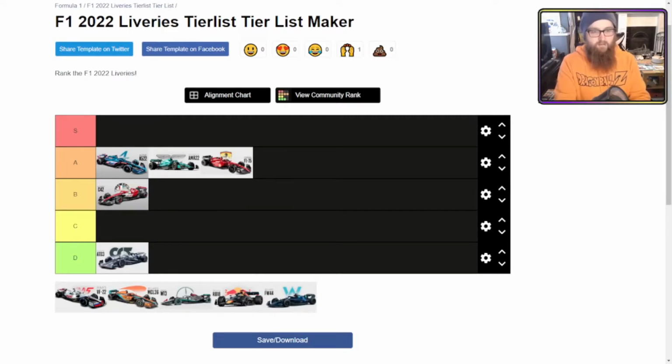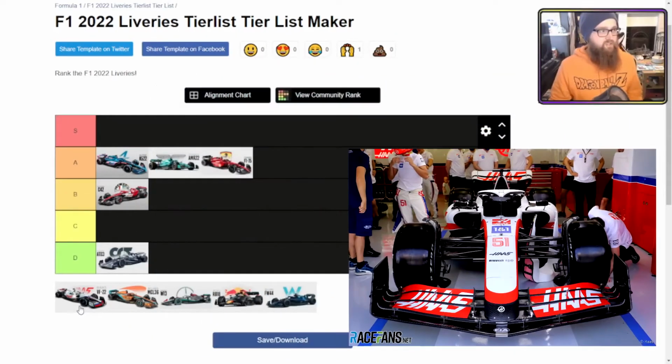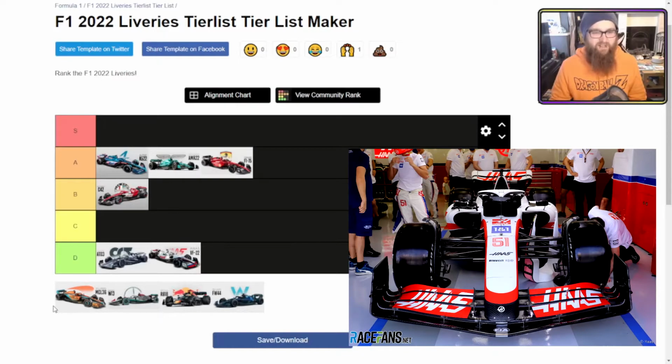Alright, next up is the Haas VF-22. Unfortunately, this is just the flag of the country that's invading at the moment. It didn't look good last year. It doesn't look good this year. If anything, it looks worse this year because of how they've made it contour around bends and tried to keep the color. I don't have anything nice to say about this car, and honestly, it shouldn't even be appearing on this list because of the alternate one they're having to run at the moment. I'll get an image of that up, but it's a D, man. It's a D tier car.